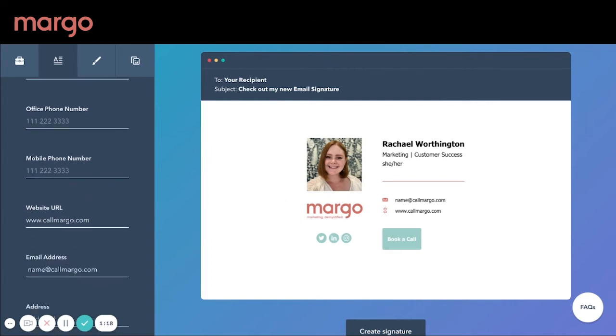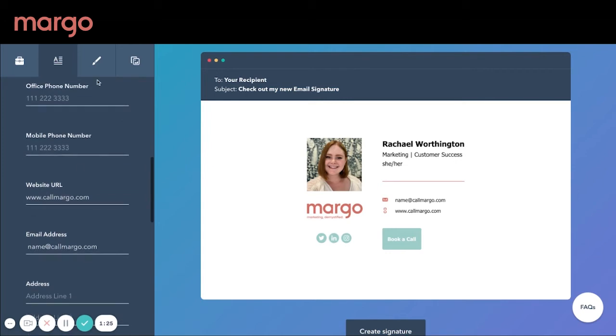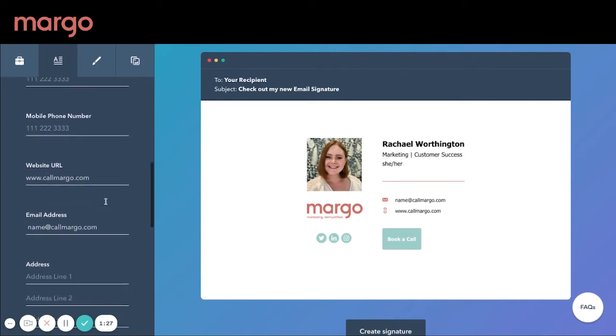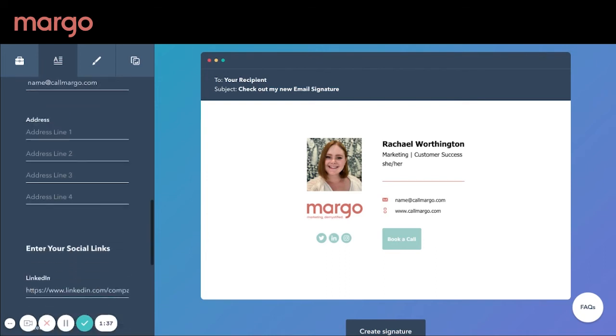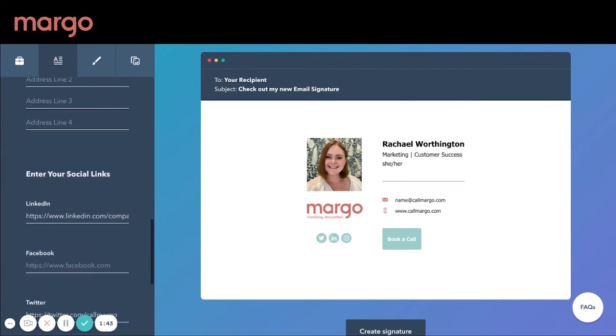Now, office phone number. At Margo, we decided not to include our phone numbers in our email signatures since most of our communication is digital, but that's something for you to decide. Website URL is extra important. That's something people always want to see to be able to find your business. And email address is always nice to have just for reference. Now, address, again, if you have a physical location that people come to, that's where you'll add that.